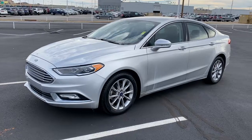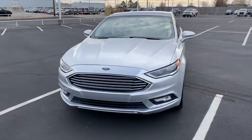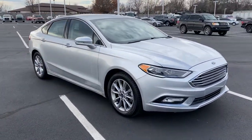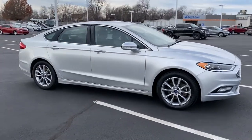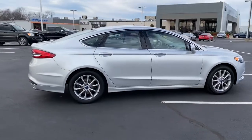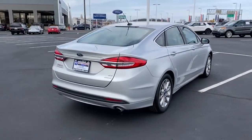Take a moment to check out the 2017 Ford Fusion. This vehicle still has fewer than 60,000 miles on the clock, so it won't last long. This sleek Fusion is ready to take you wherever you need to go in stylish luxury. It delivers smart tech and a smooth ride, so you can relax and focus on the drive.